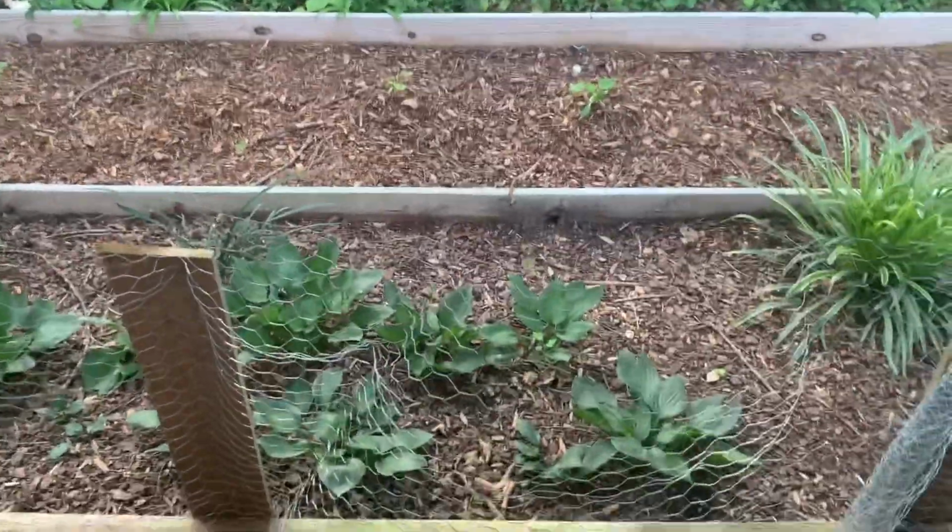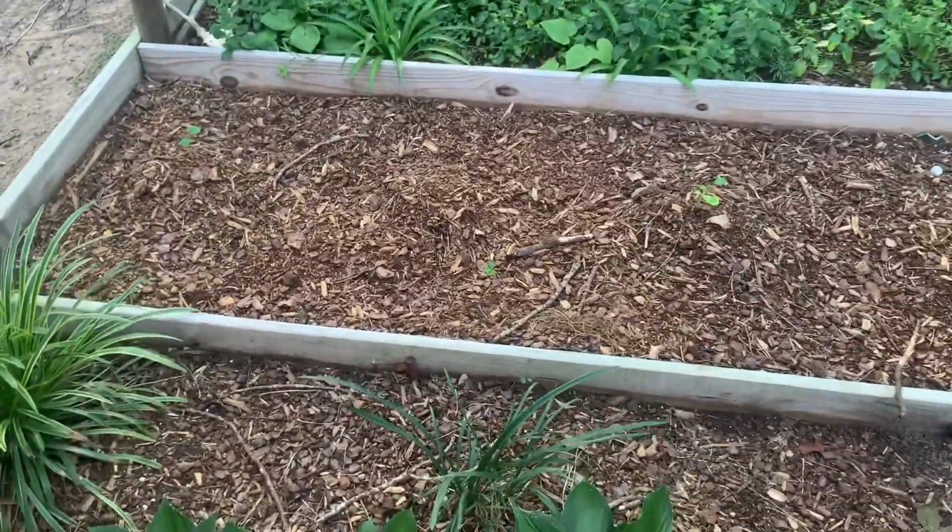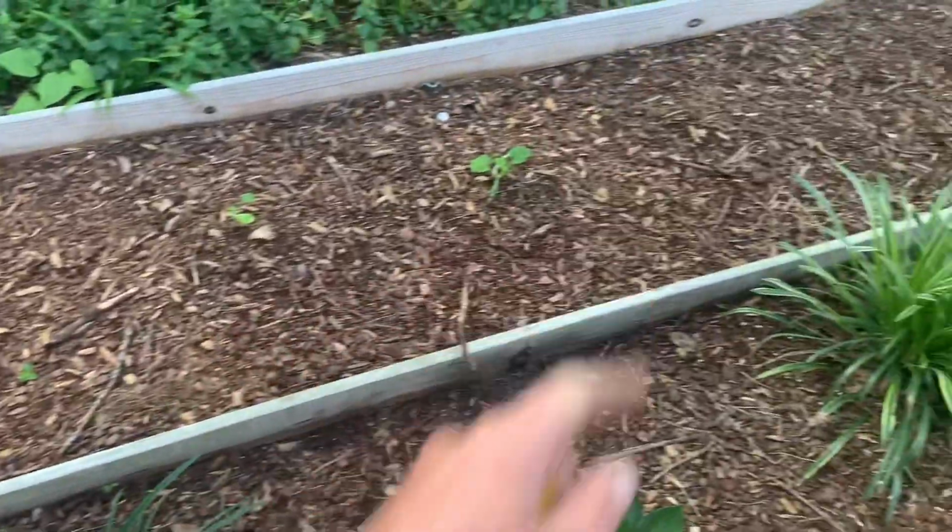This is the terrace garden. I planted some pumpkins here, but I know they're not going to get enough light, so I don't know why I did it. But I used to have potatoes.